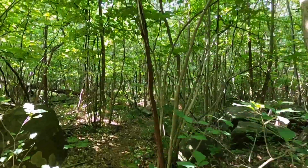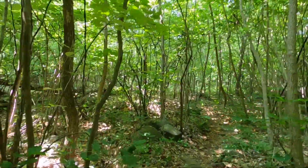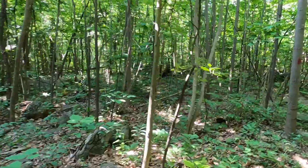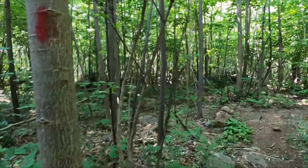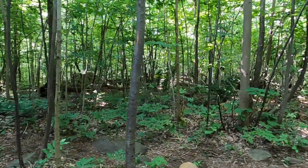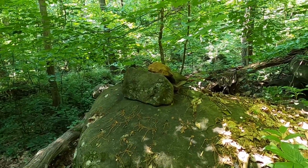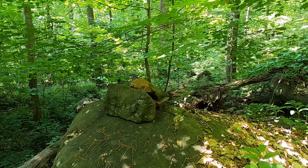According to AllTrails, we're coming up on the intersection with the Caves Trail somewhere here. Should be on the left. I see red. There's a white and a red. This might be the Caves Trail right here. Yeah, let's try this. The Caves Trail has been very difficult to follow, even with AllTrails.